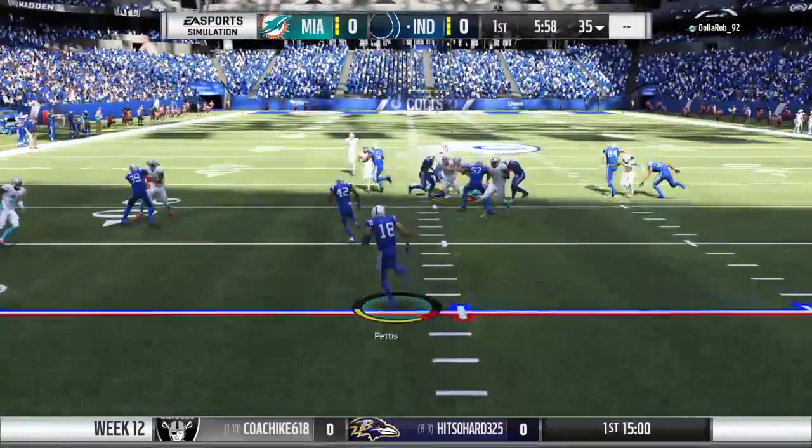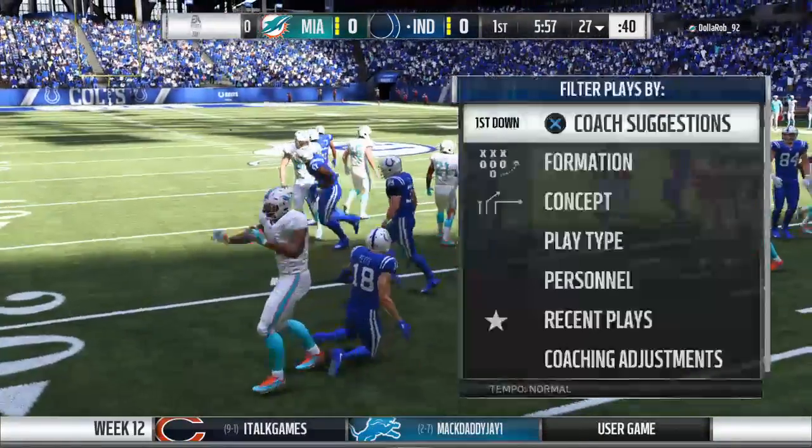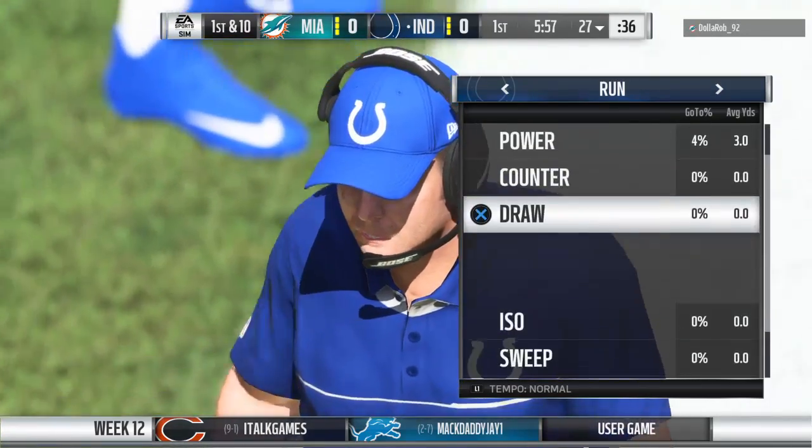Here's Dante Pettis on the return. And he'll take this across the 25, a couple extra yards up to the 27-yard line.